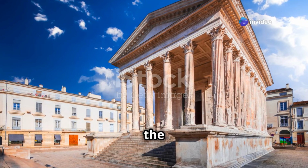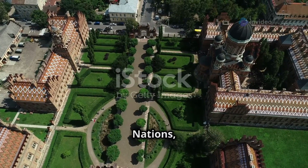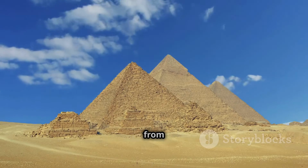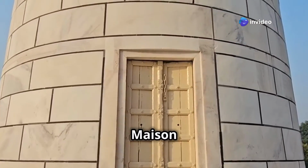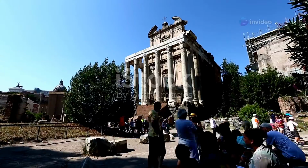In 2023, the Maison Carrée became even more special. UNESCO, a group from the United Nations, put it on its World Heritage List. This list includes important places from all over the world, like the Pyramids of Giza and the Taj Mahal. Being on this list shows how important the Maison Carrée is and that we need to protect it. It's a place everyone should see.